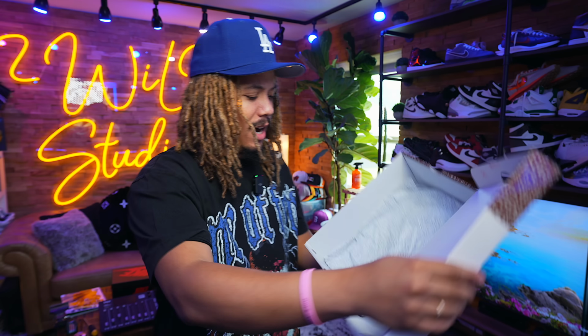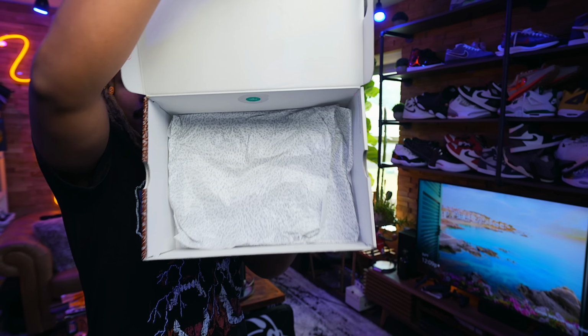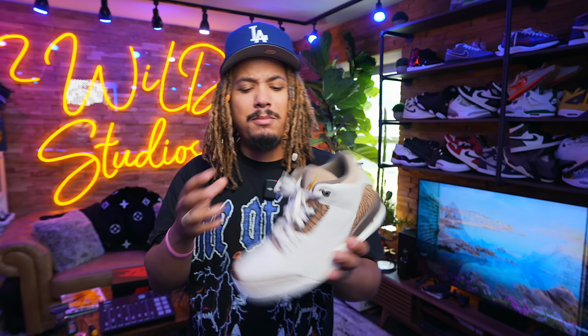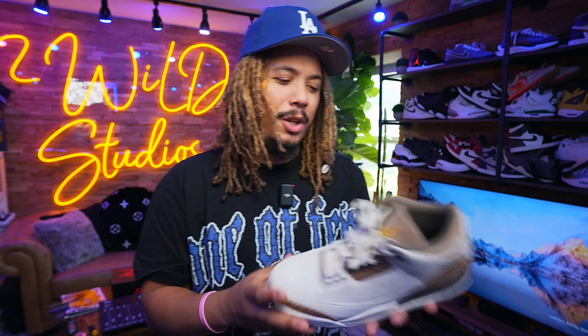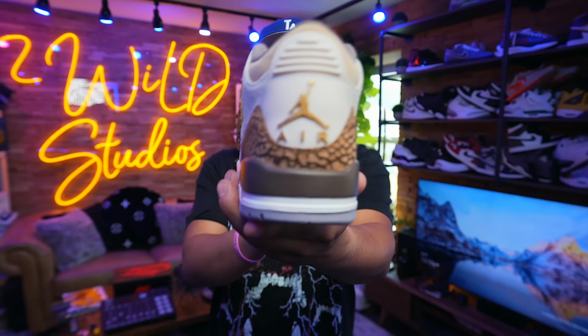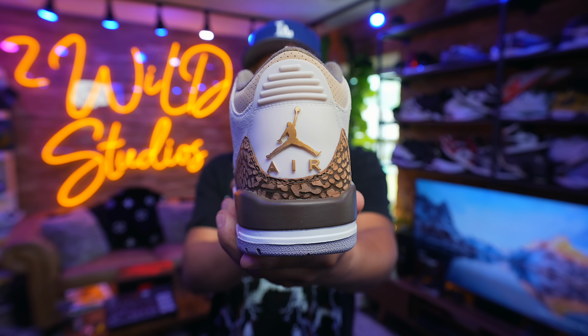So I want to check the inside of the box for you guys and girls. Check it out. Pretty typical, nothing crazy, no extra set of laces. Could they have done an extra set of laces? Maybe. They could have probably thrown some brown or some gold in there, but they didn't for the most part. So it is what it is. It's no biggie. The back of the Jumpman is also in that metallic gold with the Air symbol.